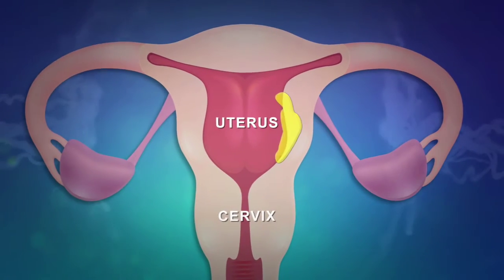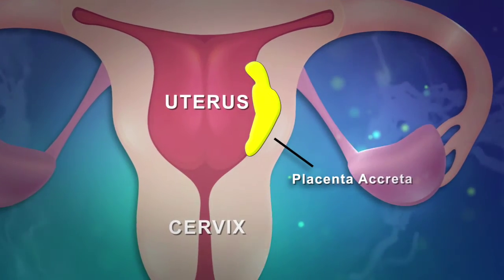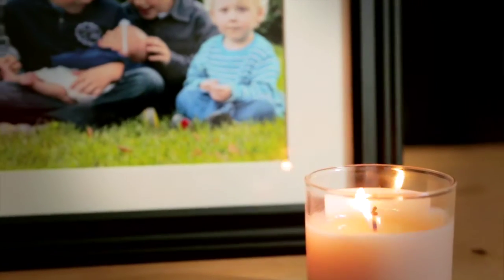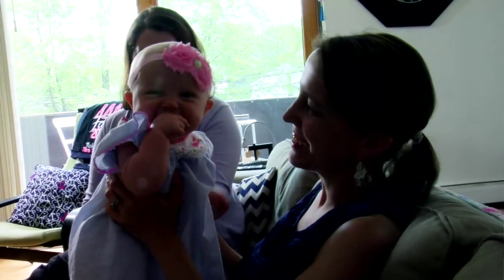And then a very small percentage of women will have something where the placenta is invading into the wall of the uterus, something called a placenta accreta. That was the situation for Cassandra Marshall, the mother of 5 young boys who were all born by cesarean section. What she didn't know was that each of those deliveries increased her risk for Accreta.